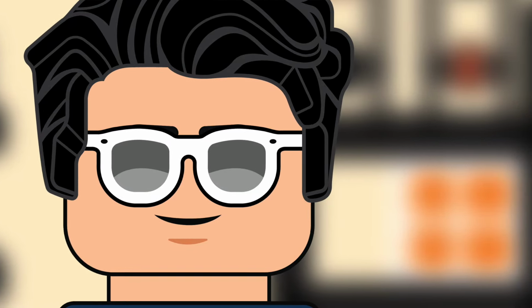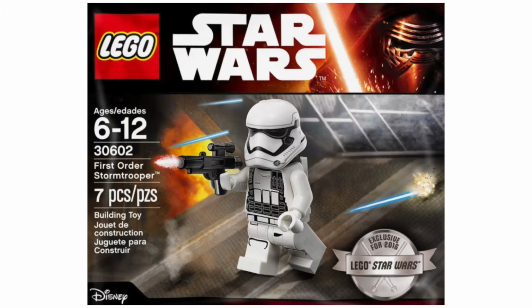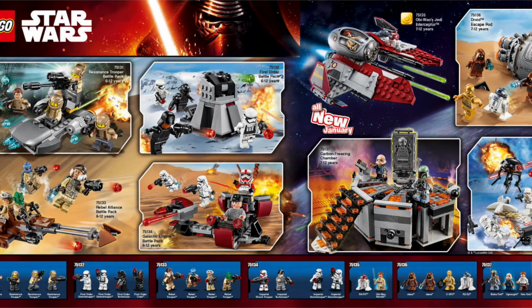And this one is on every LEGO Star Wars 2016 set, except polybags, promos, and of course, foil bags. This is just like regularly released retail sets that you could buy at Target, Walmart, or the LEGO store.